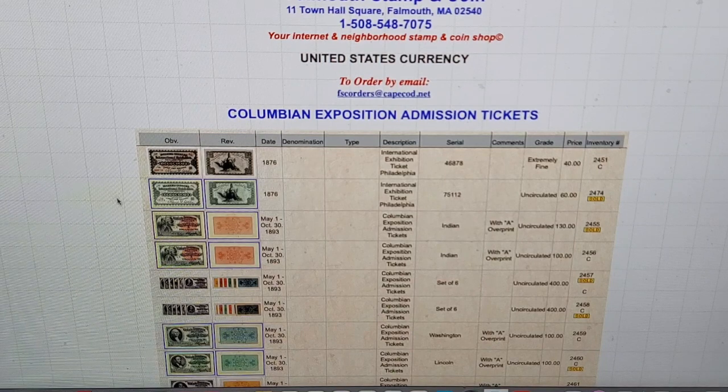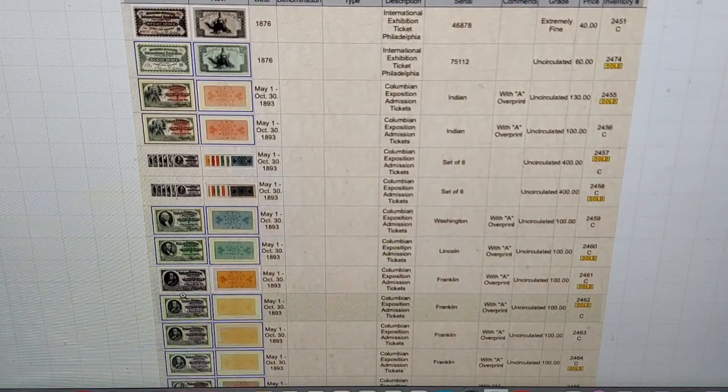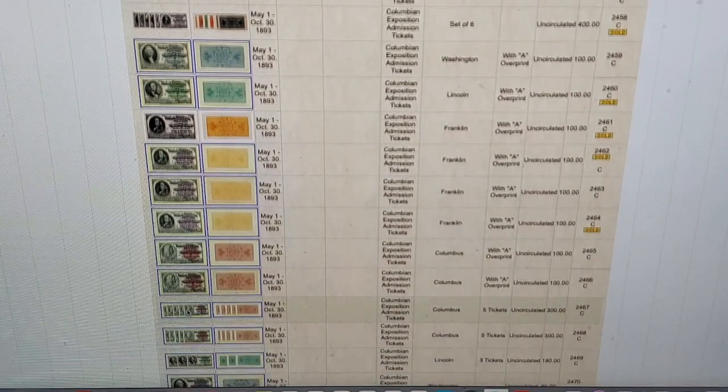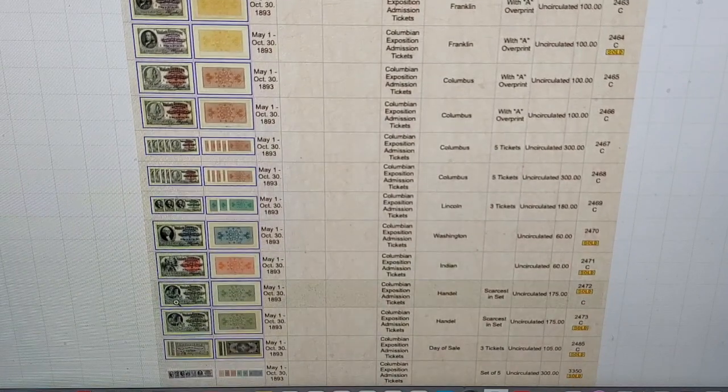while this is going on, like I said, I know there were 6 tickets made. You had the Washington, Lincoln, the Franklins. There was Christopher Columbus. And there's an Indian. Also, Handel.